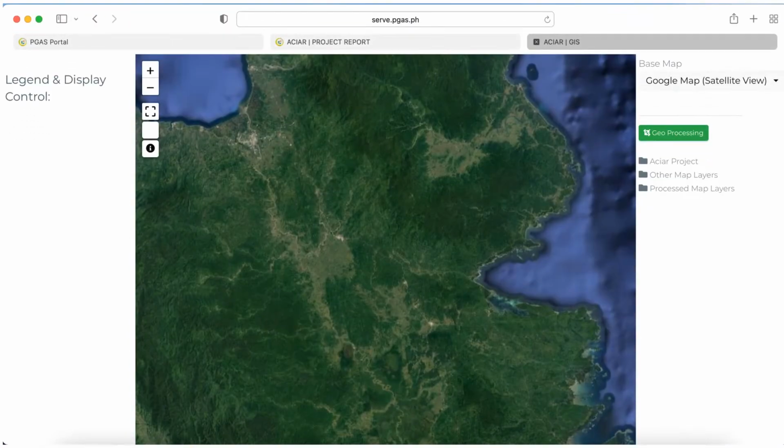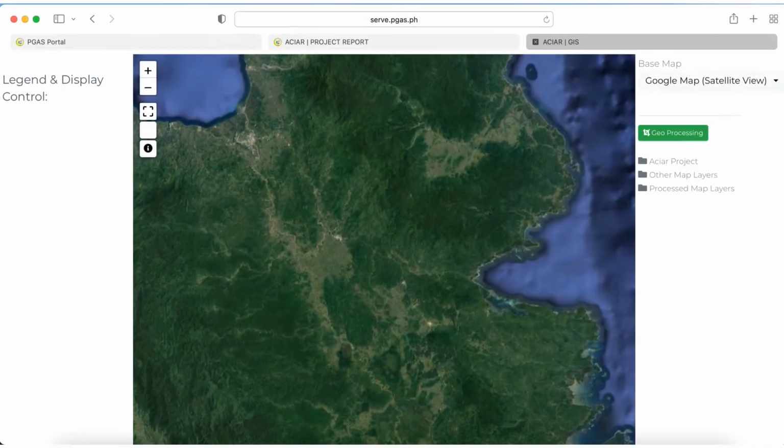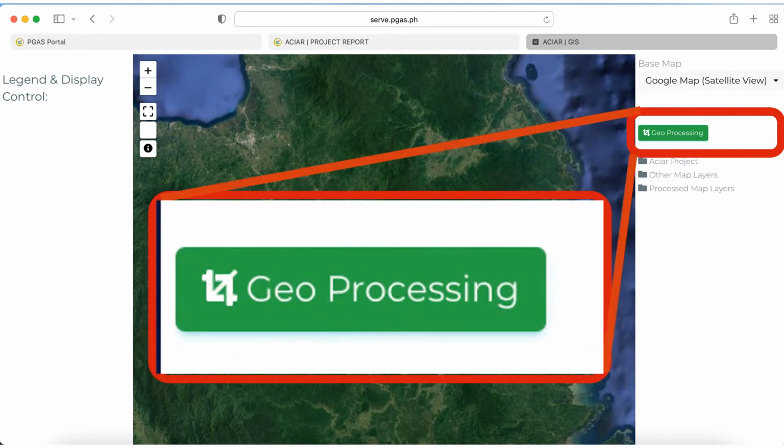On the left pane of the page, a map legend and display control is located. This is where the GIS basic operations can be found, such as the name of the layer added, a close button that will cause immediate removal of the layer from display, zoom in and out control buttons, and other operations. The most important of all is the geoprocessing operation.